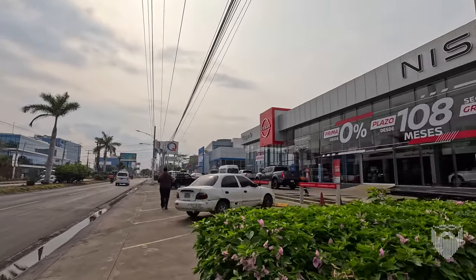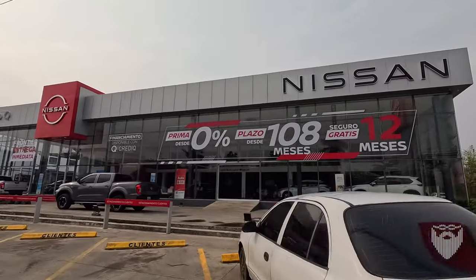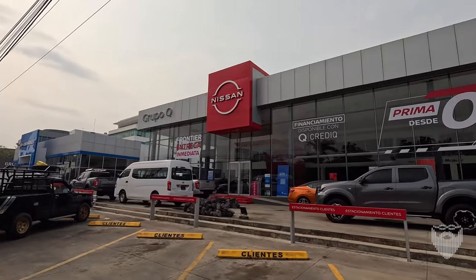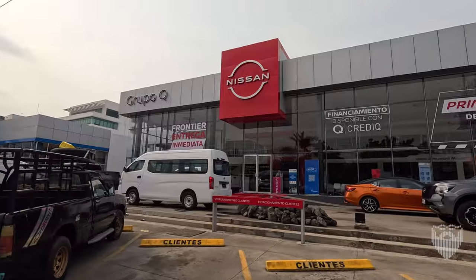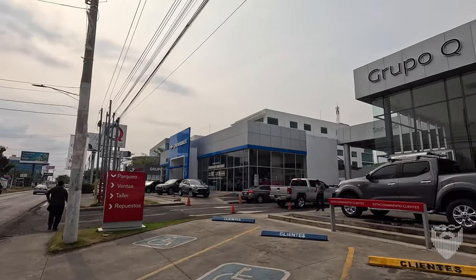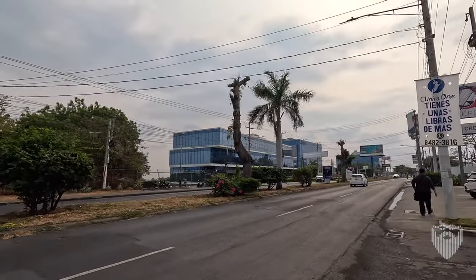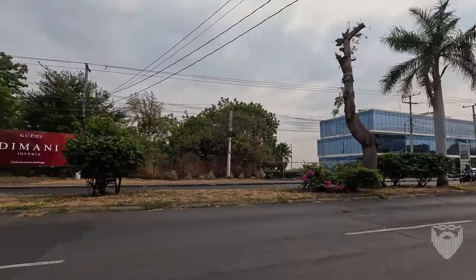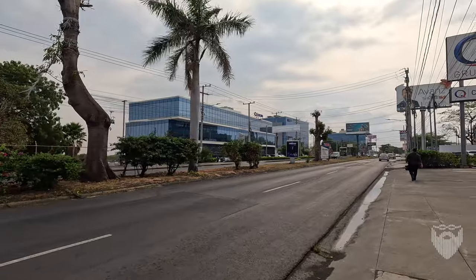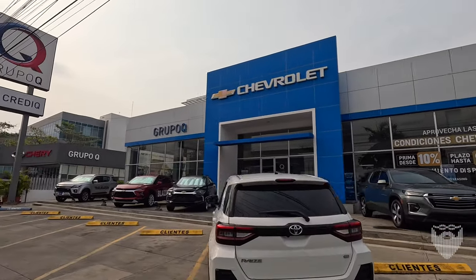All right, and now we are at Grupo Q's Nissan dealership. Actually a Chevy dealer here. Just gonna point out some modern office buildings over on the left. There's some development land available, or I assume available, empty at least, along there, and then some really nice office buildings. And so this is Grupo Q as well. The much smaller Chevy dealer. Chevys, you will see them around the country, but they are pretty rare.